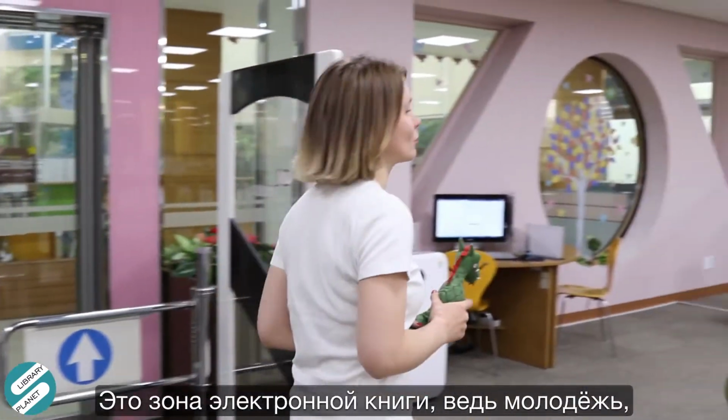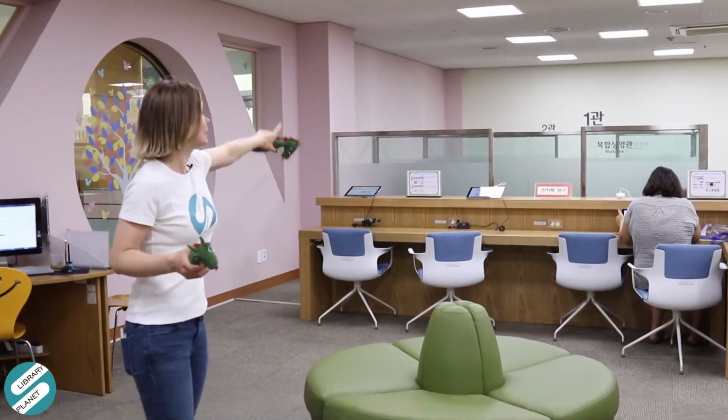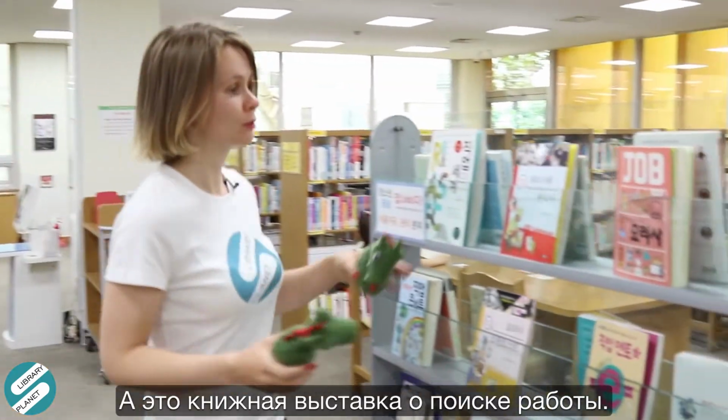This is the young adult room. Over here is the ebook corner, because young people are mostly interested in ebooks, right? Over there, you can see the multiplex where you can watch DVDs. And here is the book exhibition, which is about finding a job.